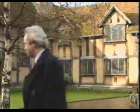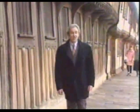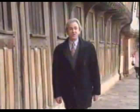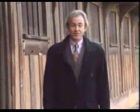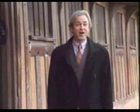Shakespeare was born in this house in Stratford-upon-Avon on the 23rd of April, 1564. Families were big in those days. William had 7 brothers and sisters. But his parents weren't poor. His father, John Shakespeare, was a successful businessman who bought and sold leather and wool. His mother was the daughter of a rich farmer.